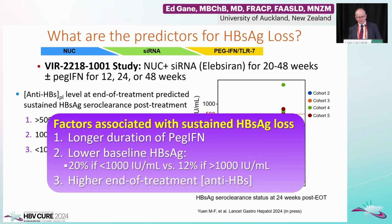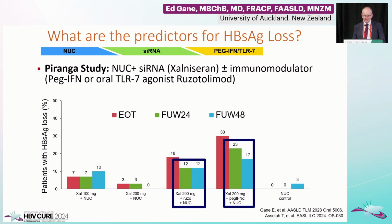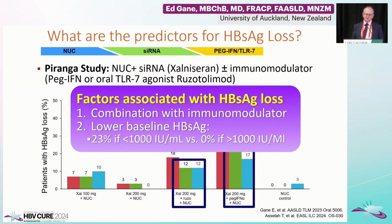Yep. So longer duration of pegylated interferon for this combination, lower baseline surface antigen and higher end of treatment surface antibody. This is the Roche combination, and here they substitute in for pegylated interferon in one of the arms, ruzotolimod, which is a TLR7 agonist. And you're aware of this Piranga data, it's been presented now twice. Multiple arms are shown here with a nuke control. So you have the nuke and the siRNA, one arm with the TLR7, one arm with the pegylated interferon. These are the results. Certainly the combination with immunomodulator appeared to be important in achieving surface antigen loss compared to an siRNA and a nuke alone.